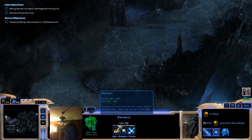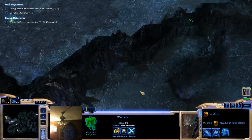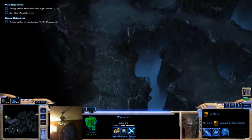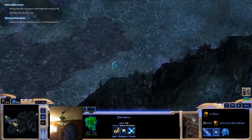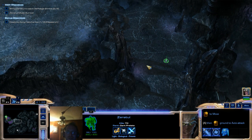I want to get those other hives. Honor command. So I'm going to do a little bit of backtracking. And I know that there's another one somewhere around here I want to find. No, Zarafool. Go here.